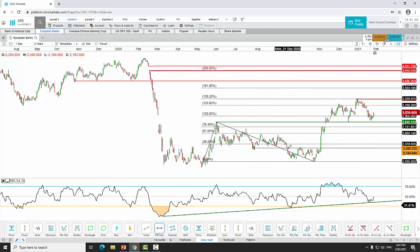All right, at this conjunction level, which is at 2,295. Okay, so that's all I have for now on our share basket analysis.